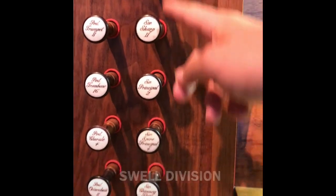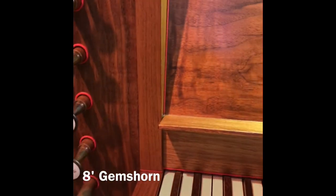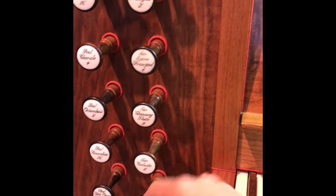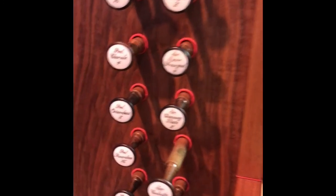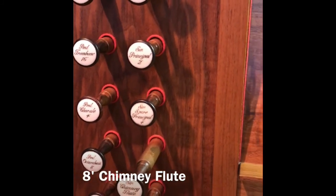All right, here we are. Here's the Andover. This is a very fun organ to play. Let's start by sampling. Here's the swell. These are all swell. Let's start with the 8-foot Gemshorn. Here's the swell Celeste. And once again, this is just the Celeste ring. Here's the chimney flute, the 8-foot.